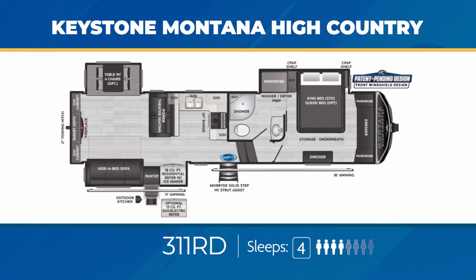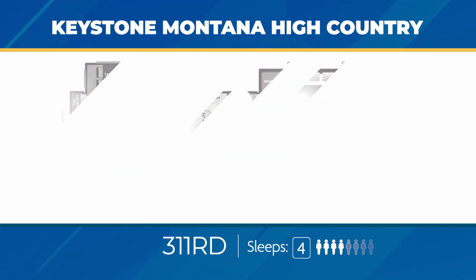The 35-foot 311RD is lounging excellence. You'll get a U-shaped kitchen providing a ton of counter space. Opposing slide-outs make for a dominating living area that comes with the rear wall covered in entertainment. Up front, the bed is in a large slide-out complete with a wardrobe closet and washer-dryer prep. The bedroom also has a pair of dressers. Outside, you'll get a kitchen with a pantry, griddle, and fridge. The 311RD can sleep 4.